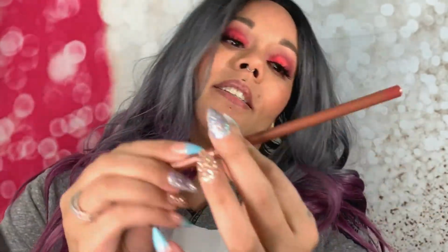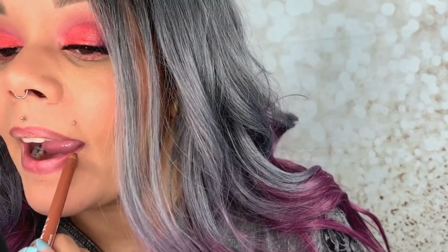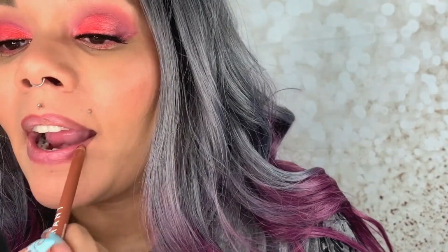So I'm going to go ahead and line my lips with yet another Boxy item. You see what I'm doing? And this is the Yves Saint Laurent, I love saying that, pencil in Chic. This pencil has quickly made it into my faves. Not really going to overline or do anything too excessive right now. All right, let's try this, shall we?